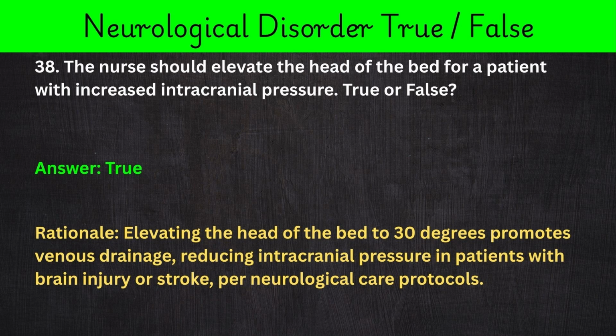38. The nurse should elevate the head of the bed for a patient with increased intracranial pressure. True or false? Answer: true. Rationale: elevating the head of the bed to 30 degrees promotes venous drainage, reducing intracranial pressure in patients with brain injury or stroke, per neurological care protocols.